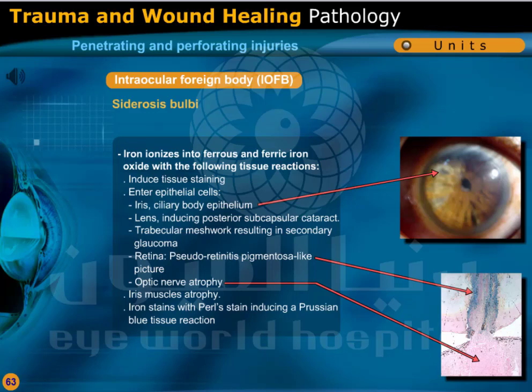It enters epithelial cells of the iris and ciliary body, the lens, inducing posterior subcapsular cataract, the trabecular meshwork causing secondary glaucoma, the retina causing a pseudo-retinitis pigmentosa-like picture, and the optic nerve causing optic nerve atrophy. It may also cause iris muscle atrophy. The iron stains with Prussian blue.